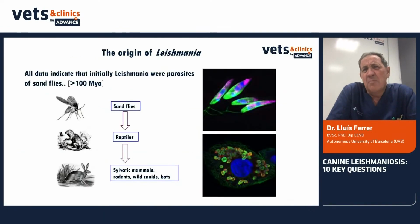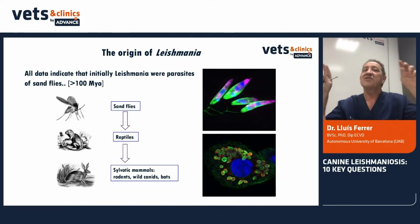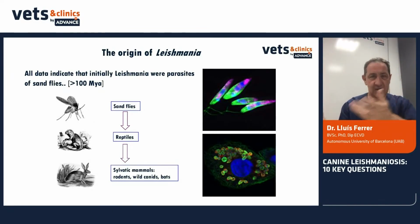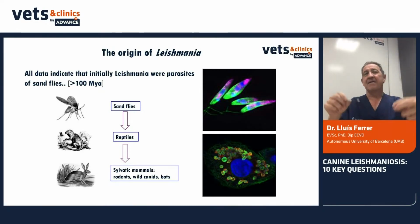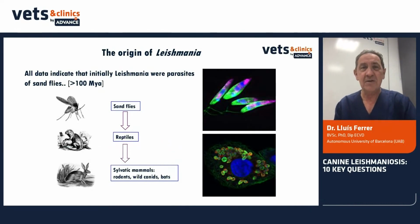And it's not a surprise because, if you think about the origins of Leishmania, we know that Leishmania was initially a parasite of the sandflies, which are not mosquitoes, they are sandflies. The sandflies transmitted the disease to reptiles. There are many reptiles that are infected with different species of Leishmania. And then it finally adapted to many wild mammals. They do not develop a very severe disease, but they harbor the parasite. And there are many species of Leishmania that live in other types of mammals. So we are learning a lot about the epidemiology of Leishmaniasis. Just to give you an example, Alba.